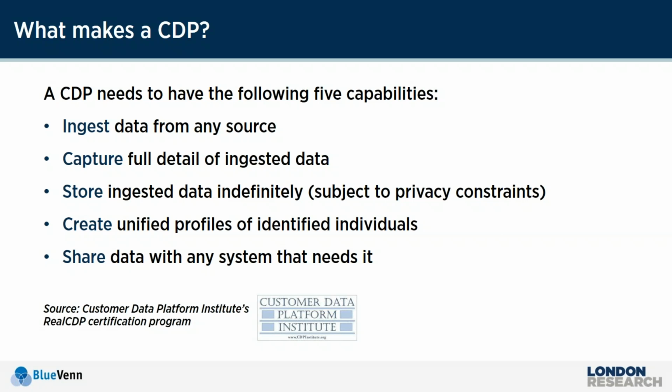The fourth, which is probably the secret sauce of a CDP, is to create unified profiles of identified individuals. And this is where what we call internally here is the single customer view. As I say, it's the magic of a CDP to achieve one record for every customer and ultimately a memory of every click, purchase, visit, like, or interaction with your brand that the business can then use for marketing purposes.